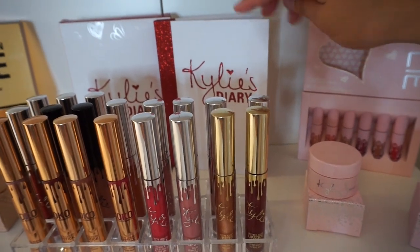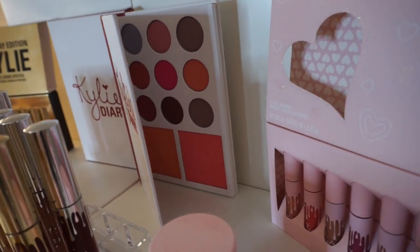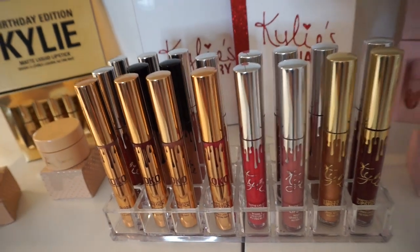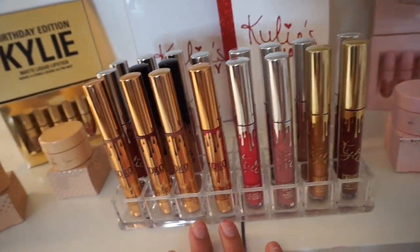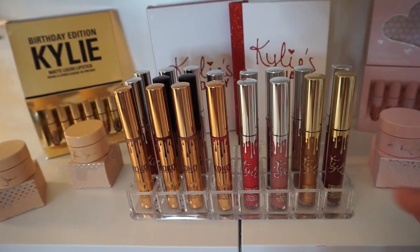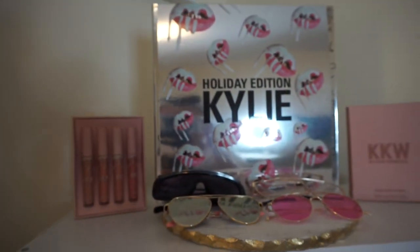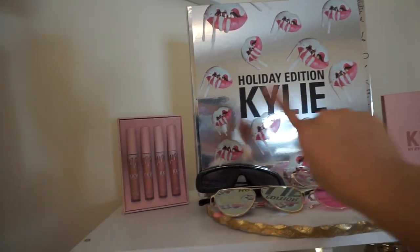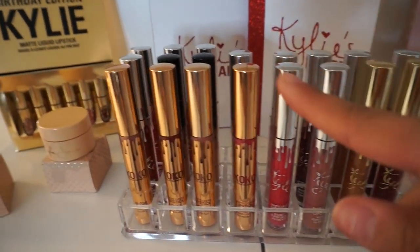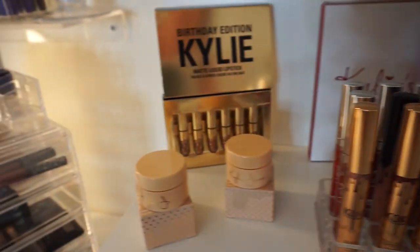And then this is the Kylie's Diary palette. This actually released on Valentine's Day. I'm not gonna pick it up to show you because then I'm gonna drop the camera, but yeah. And then these are all my Kylie lippies. Before, I had not one Kylie lippy, and for me to have this many is like a dream. Most of them actually came from that holiday edition in this pack here. So I think it came with more than 10 lippies, if I'm not mistaken. But any silver ones and a couple other ones actually came in that bundle.